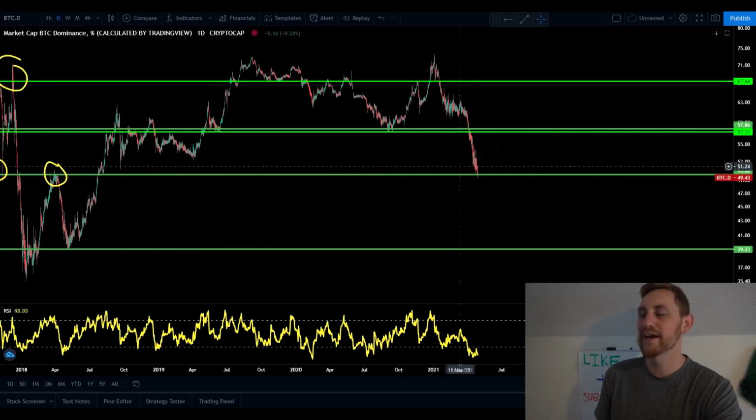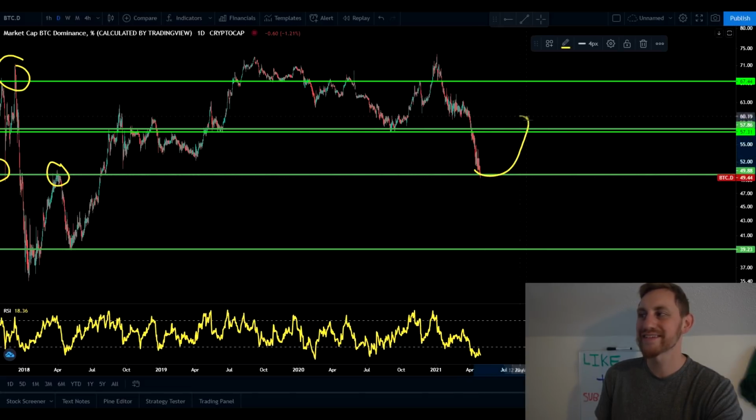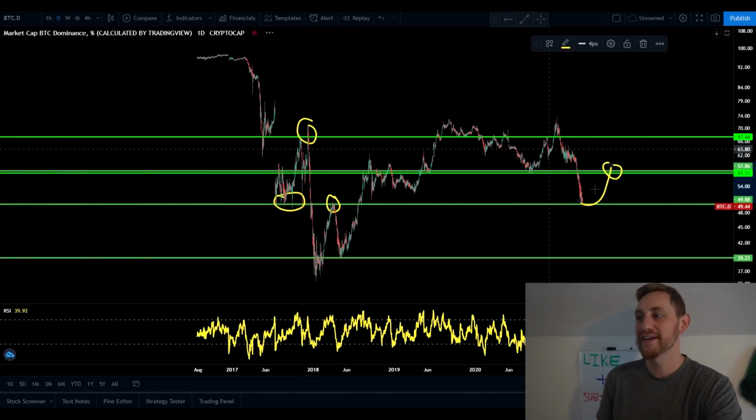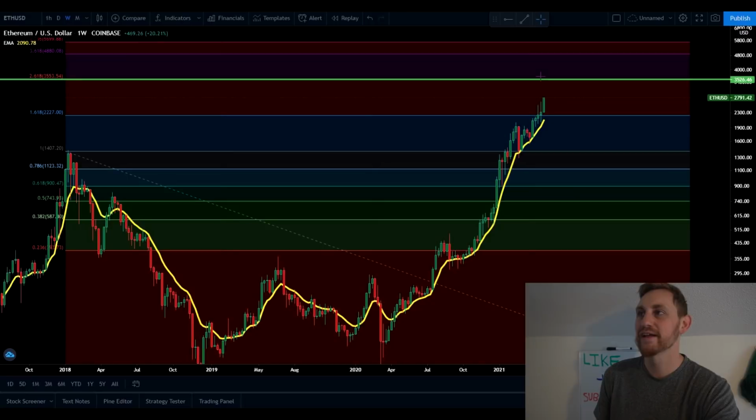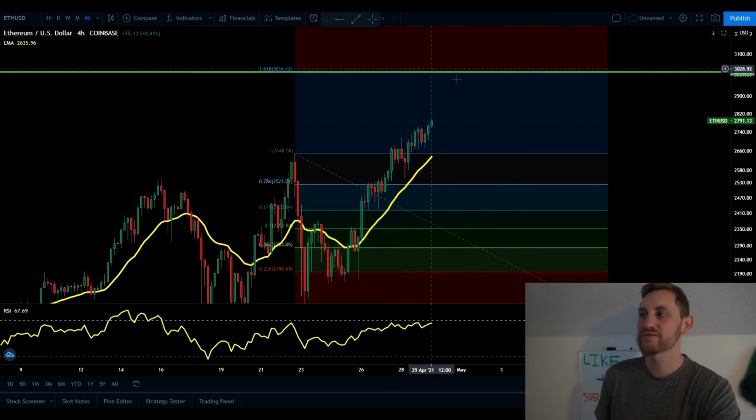I am still waiting on a bounce of this Bitcoin dominance at some point to see Bitcoin kind of catch up on Ethereum for a little bit, but it just hasn't come yet. So the trend is your friend until it stops. So I mean, at this point, it looks like Bitcoin's going to keep dumping against altcoins, guys. But that's really it. I'll look for $3,000 for Ethereum's next resistance coming up next.